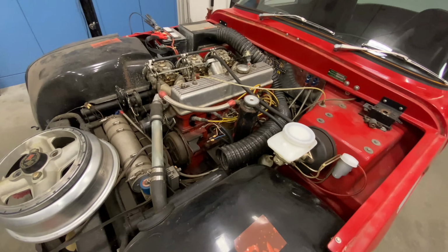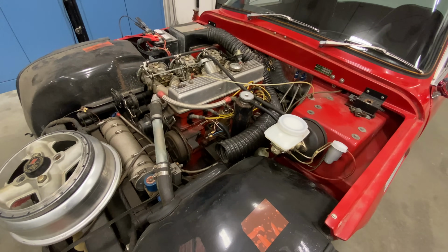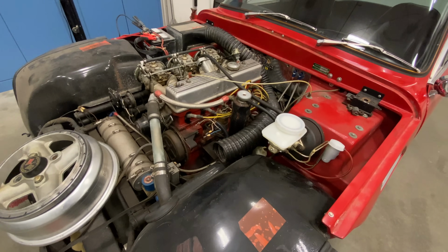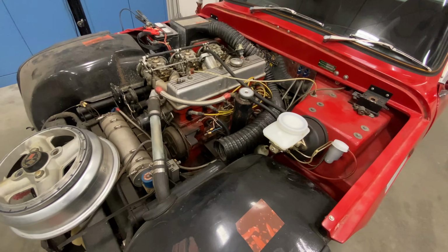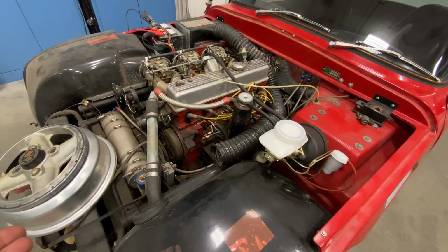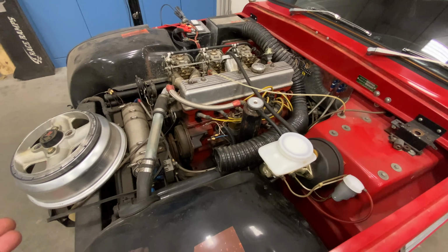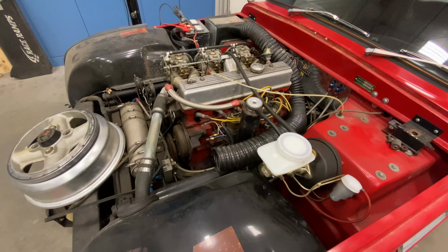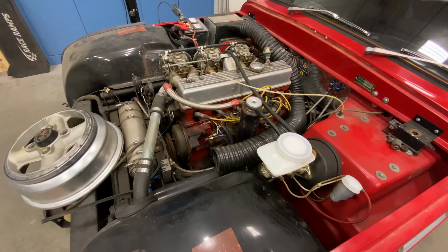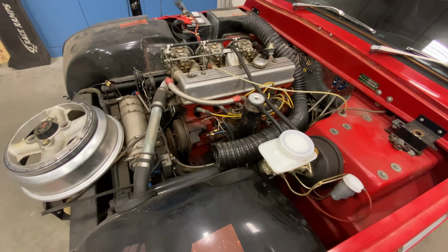On the other car, if you watch the video of me getting my 2500 Vixen running, the alternator was not working when I got that car running. So when I took the alternator off of that car to get it rebuilt, I also grabbed the alternator off of this car to get it rebuilt as well. And they could only get the parts to rebuild one of the alternators, so I put the one that they could rebuild on that green car, the 2500 Vixen. And this one, I'm going to have to figure out what to do for an alternator on this car.